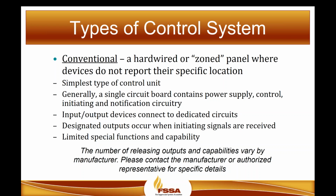When we get into larger addressable releasing panels, they are typically a little more sophisticated as far as the programming goes. And just to note that the number of releasing outputs or the capabilities for any conventional and/or addressable system is going to vary by manufacturer. Please reach out to the manufacturer or their authorized representative for more details.